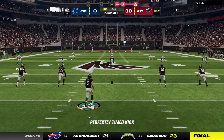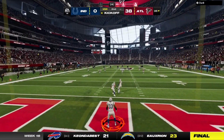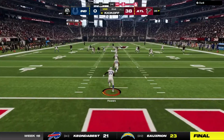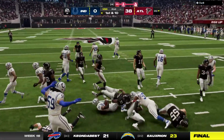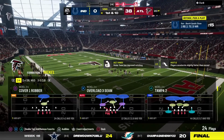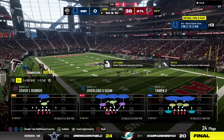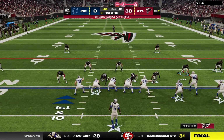Following the touchdown, here's Koo to kick off. And here comes a return from the middle of the end zone. And that decision to bring it out ends up not being a good one. Costs him about 5 yards as he's tackled at the 20. The Colts come to the line ready to start their next drive.